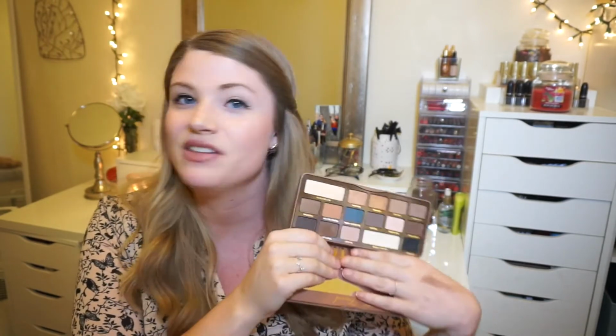This was in my favorites for the entirety of 2015. It's the Too Faced Semi-Sweet palette. This is such a perfect mix of cool and warms, and like the Anastasia Beverly Hills, this was the one that made me jump into warms, that made me experiment, the first one. So that's why I love it so much. I love the first one, I love the peach, but this one really brought me out of my shell.